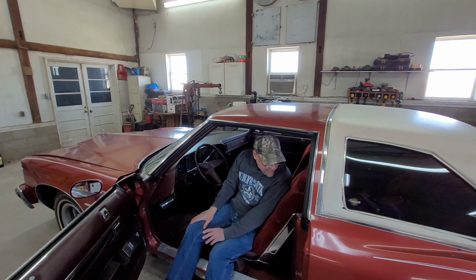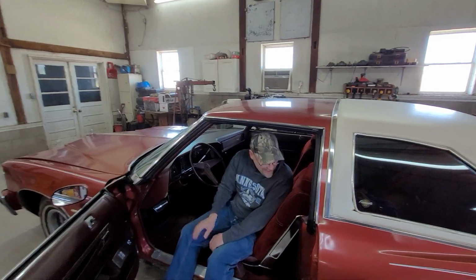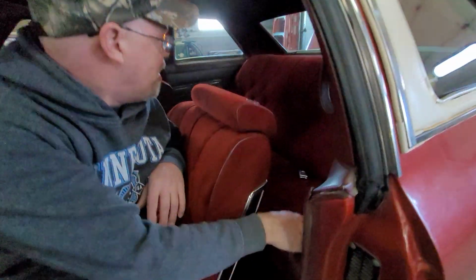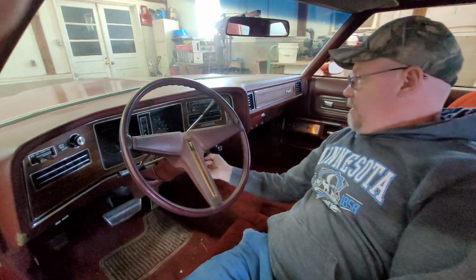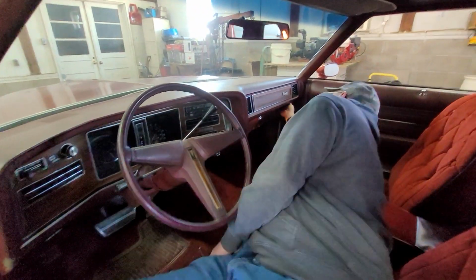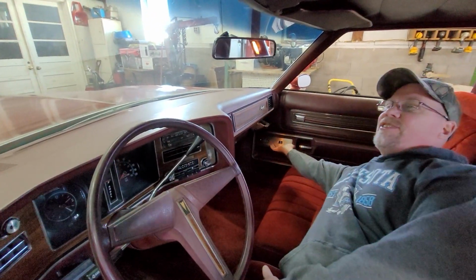And one thing about 70s cars that you don't have today: ashtrays. We got an ashtray here. We got an ashtray there. We got a big old ashtray right here. But wait, there's more. Another ashtray.